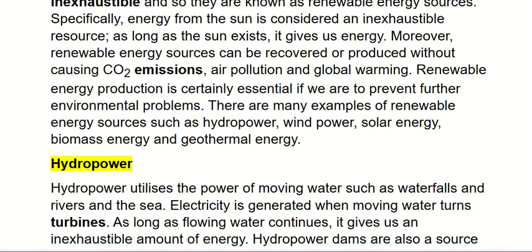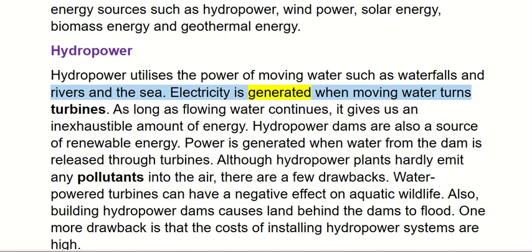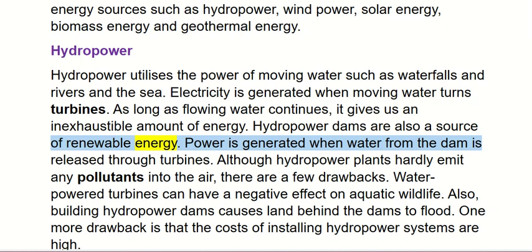Hydropower. Hydropower utilizes the power of moving water such as waterfalls and rivers and the sea. Electricity is generated when moving water turns turbines. As long as flowing water continues, it gives us an inexhaustible amount of energy. Hydropower dams are also a source of renewable energy. Power is generated when water from the dam is released through turbines.